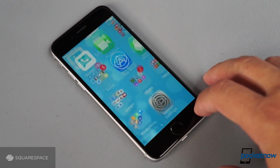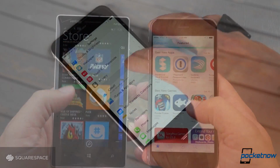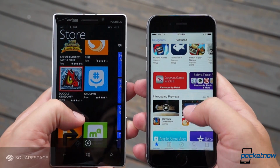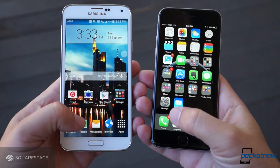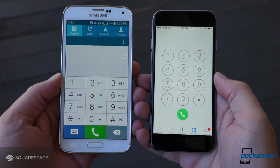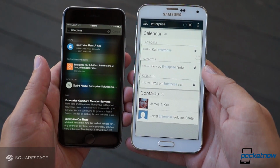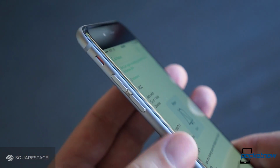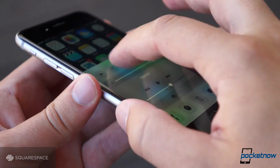Our review notes say nothing else comes close, but that's an exaggeration. Lots of other phones do come close to this level of responsiveness. It's just that none of them deliver it so consistently. From banal metrics like app launch speeds and gaming performance to tiny facets like spotlight search and the nice touch of the physical mute switch, the iPhone 6 performs in a day-to-day sense like no other.